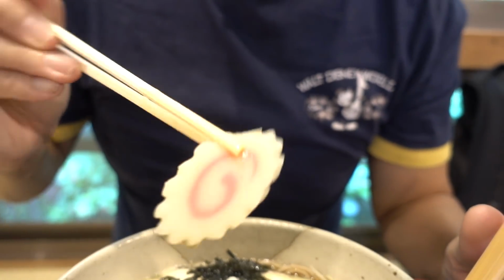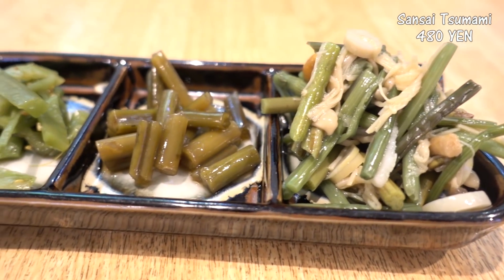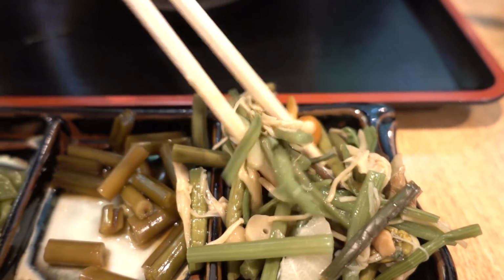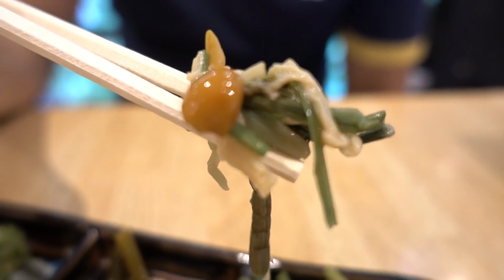I know you guys are big fans of Naruto. This is basically fish cake. This is like a whole mixture of mountain vegetables with some of that nameko mushroom or wasabi kogomi. Those are types of mountain vegetables. It's really nice. I love mountain vegetables. Sansai, really delicious and nutritious.